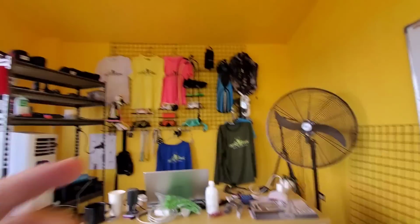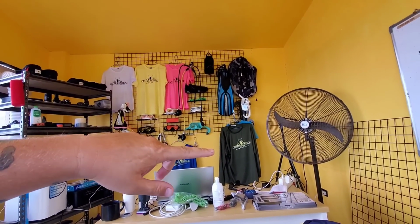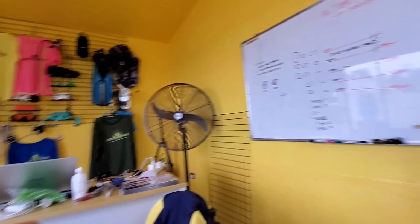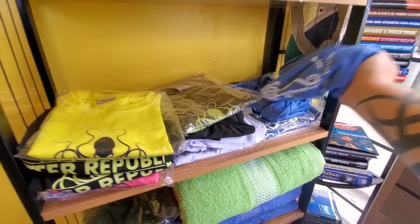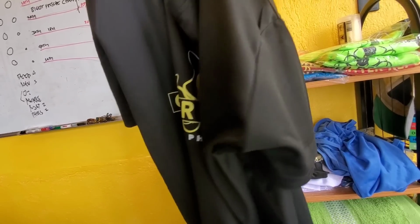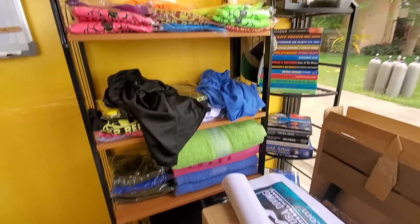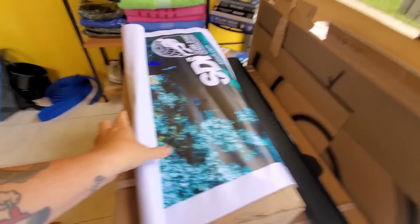These regular ones are 750 pesos. These ones, I don't know. Maybe I'll just keep them. And then we got tank tops. They're kind of sold out. No, we got some here. Tank tops are 500 pesos. They're pretty sweet. Yeah, we got a bunch. 500 for tank top, 750 for regular shirt.